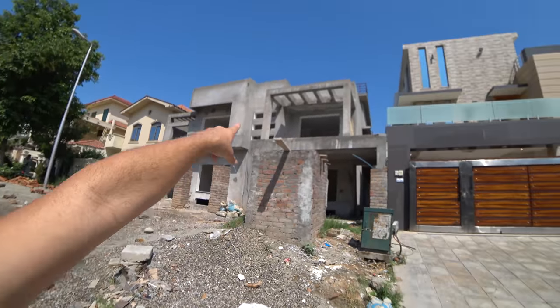Okay, so we saw a little bit. Don't wanna waste your time looking at it, because these are not finished yet. I did ask him how long it would take for a house like this to finish, but yeah, language barrier. I have to improve my Urdu by a lot.